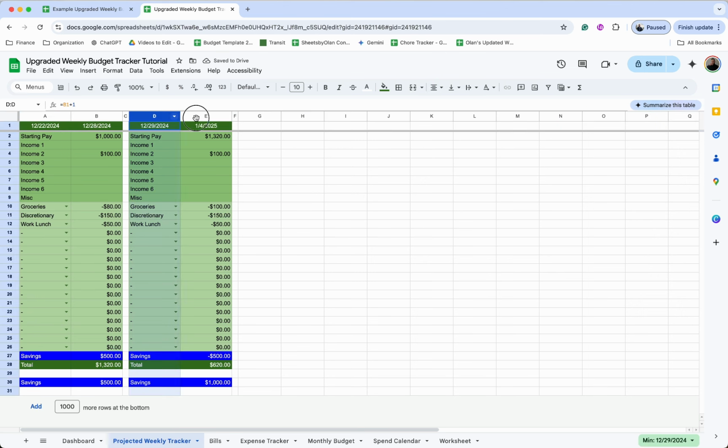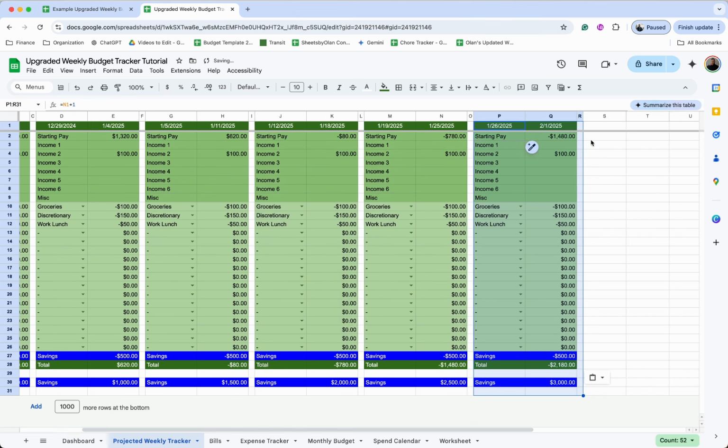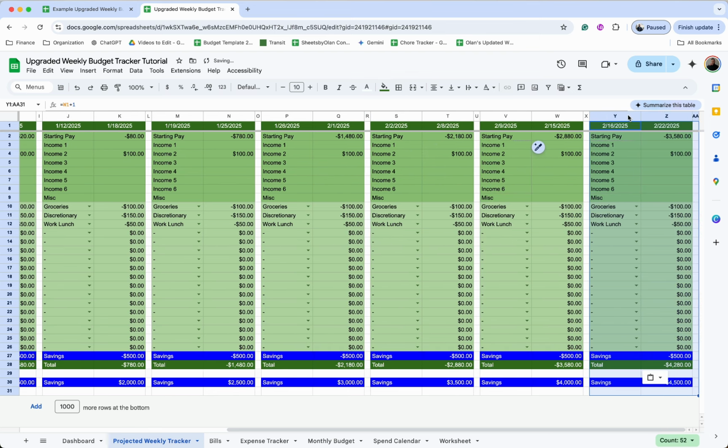So let's go ahead and select columns D through F. We'll hit Command C or Control C to copy it. Select G, and then do Control V to paste it. Then we'll paste it here, and we'll keep doing this over and over again until you reach the end of the year, or however long you want to go.